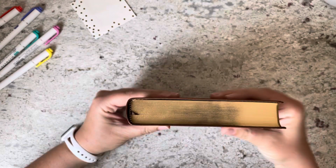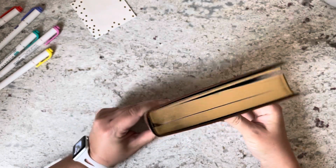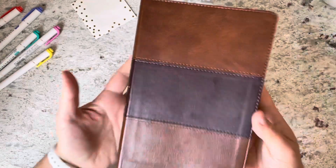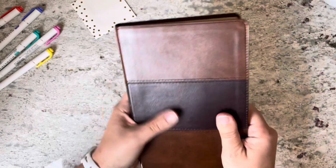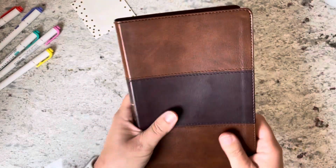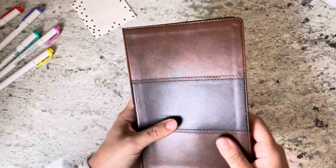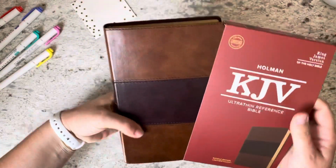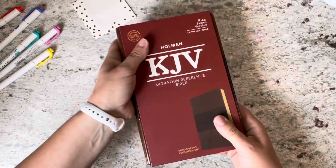It's also thin, so this is good to be able to put in your purse or in your backpack. Just a really good, like I said, reading Bible. It feels good in your hand. So this one is the saddle brown leather touch. So it's like imitation leather. And this is the reference Bible.